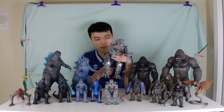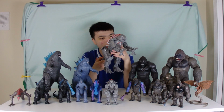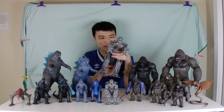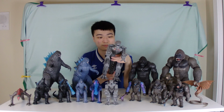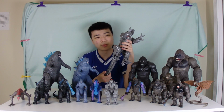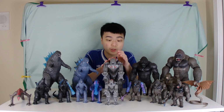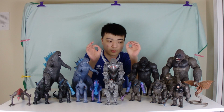Even though his articulation was slightly limited, you know what? I don't care. He still looks great. $20. Keep in mind, these 11-inch figures are $20. If you're a hardcore collector, this is definitely worth your money. No wonder he keeps getting sold out. So they definitely did a pretty good job with the 11 inches, and for the price you're paying, worth it.